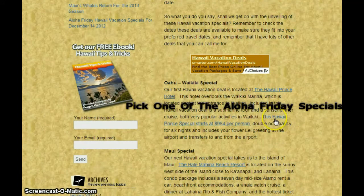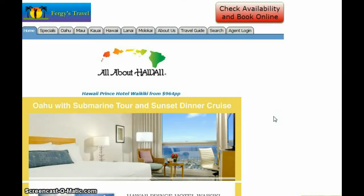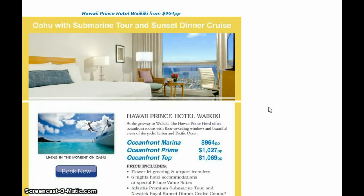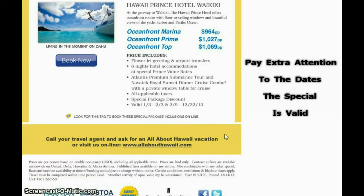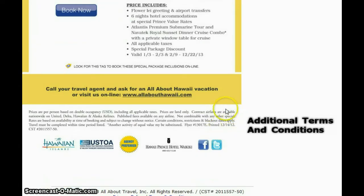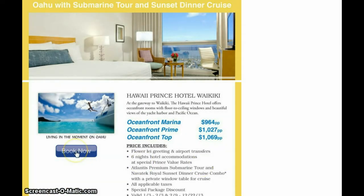And let's return to the original blog post and pick one of the Aloha Friday specials. This takes you to the main offer page. Review all your items included in the special carefully. Pay special attention to the dates that it's valid for, and check out your additional terms and conditions. If this is the one, go ahead and hit the Book Now button.